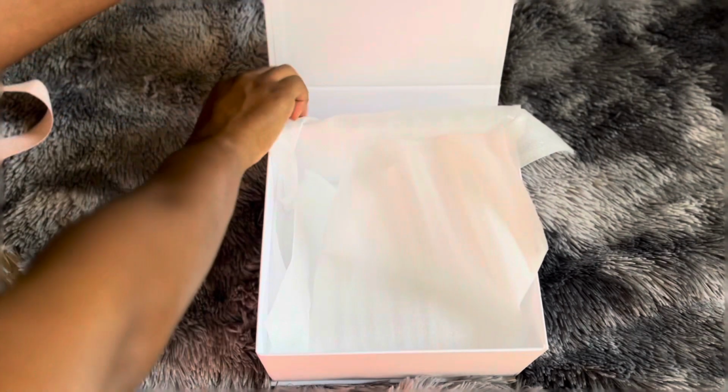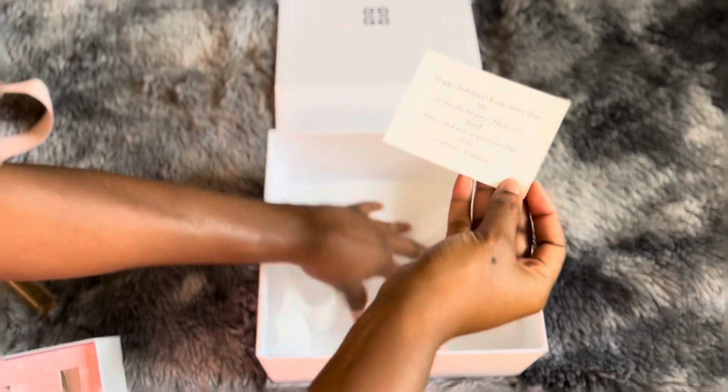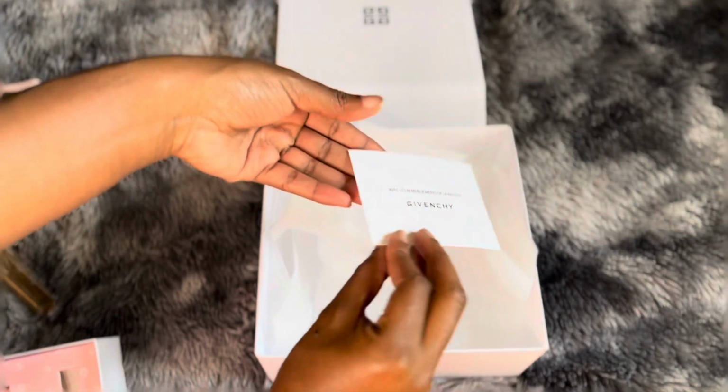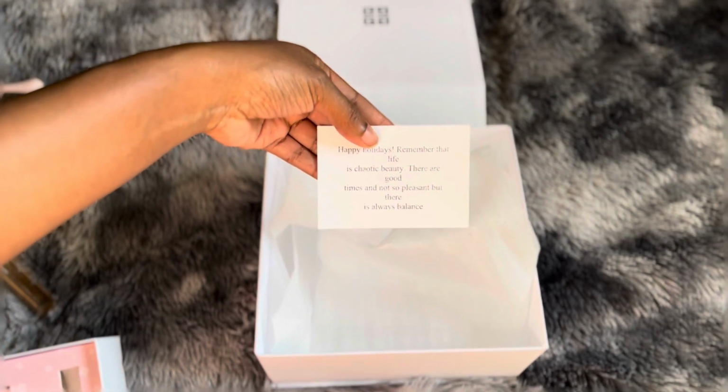So the box also came with a gift message. I ordered this so you guys could see what it looks like. It doesn't come with an envelope, but it is included in the box.